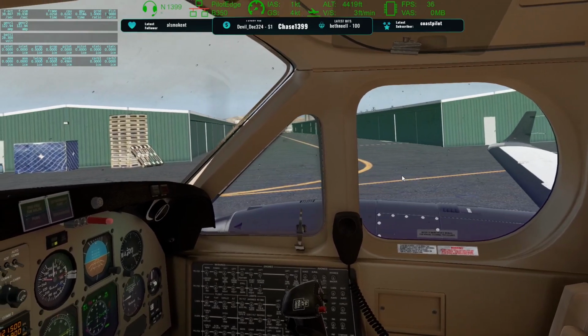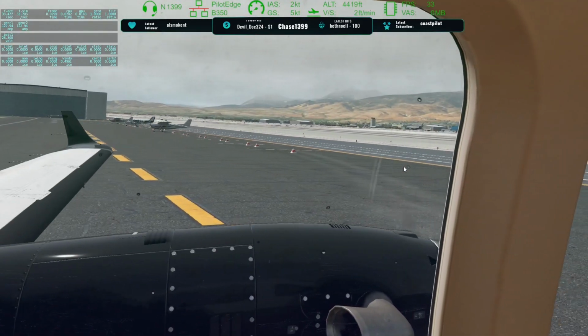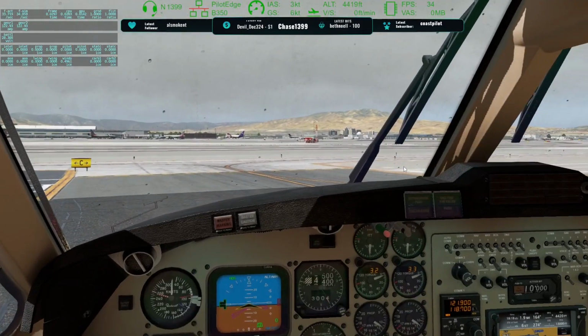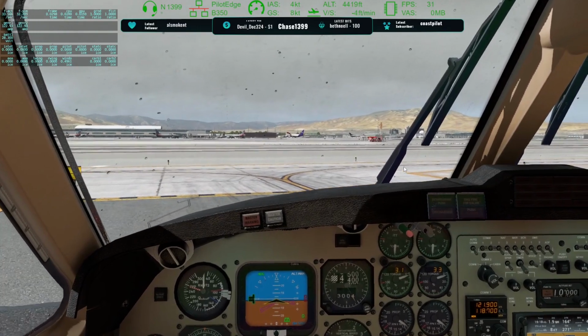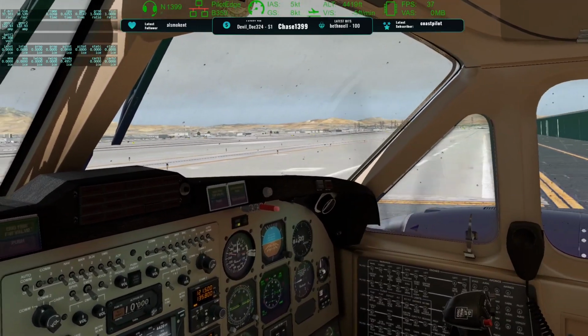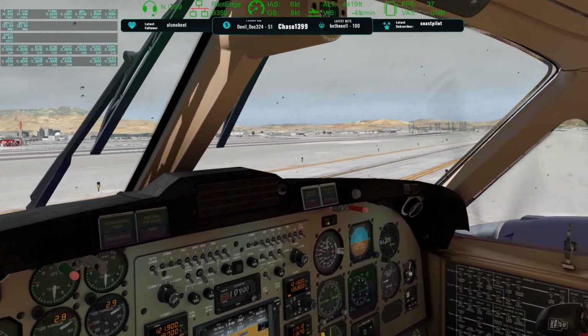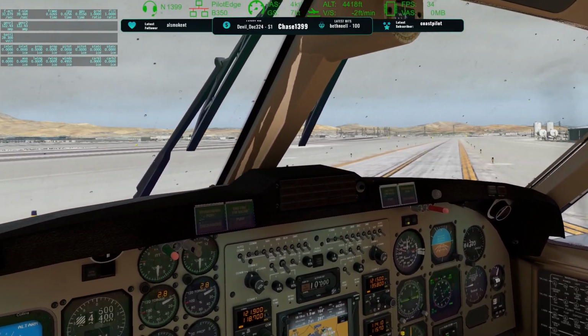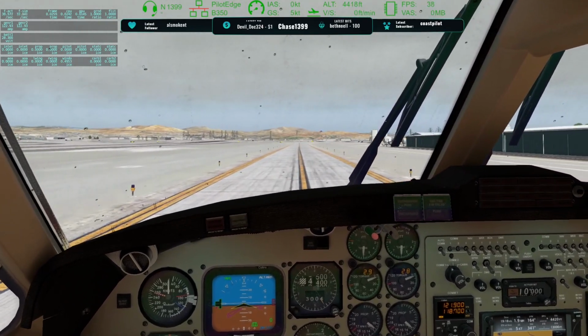I guess since we're at Reno, that kind of makes sense. Oh man, that was a tragedy. I cannot talk today. With that Reno air races this year, that guy, I think he G-locked in the turn there. He was battling it out with another guy, and yeah, he crashed and died, man. That was horrible.